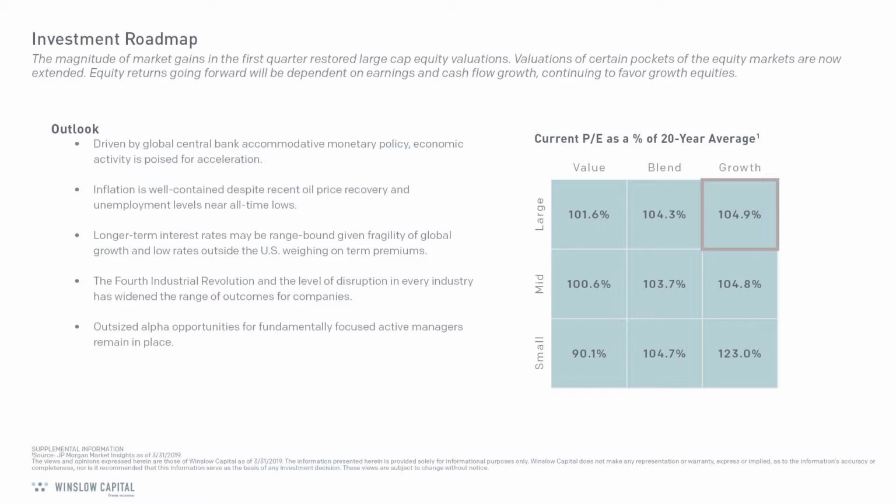Global monetary policy is now poised to enhance growth for the remainder of 2019, and we currently see little evidence of a U.S. recession. We also see little evidence of meaningfully rising inflation and anticipate interest rates to remain low. Equity market valuations for value, blend, and growth stocks are modestly above long-term averages. Thus, we anticipate the primary driver for prospective returns will be earnings and cash flow growth. The current environment remains highly dynamic. The fourth industrial revolution will mean technology-driven changes will alter nearly every industry, impacting earnings growth and terminal values.